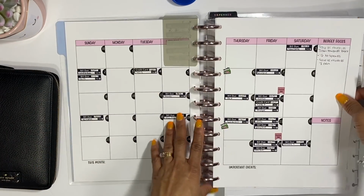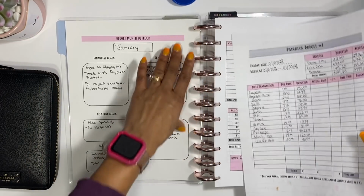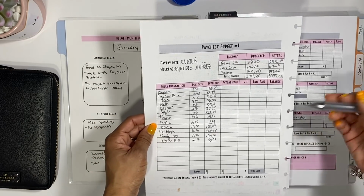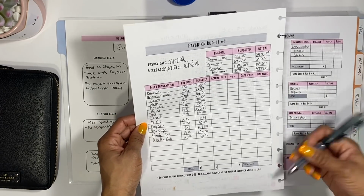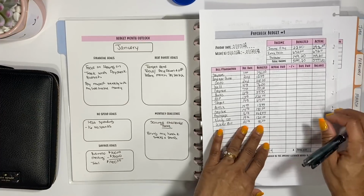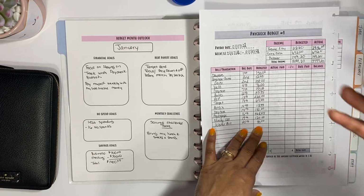I just do it because I seriously do not want a late fee. So that's why I make sure, and then I also have it on my watch. So that's why I make sure that I have it there a lot of times to remind myself, hey, you have a bill, go ahead and pay this. Because those $35 fees, or even if it's like $10 or $6, that stuff adds up.